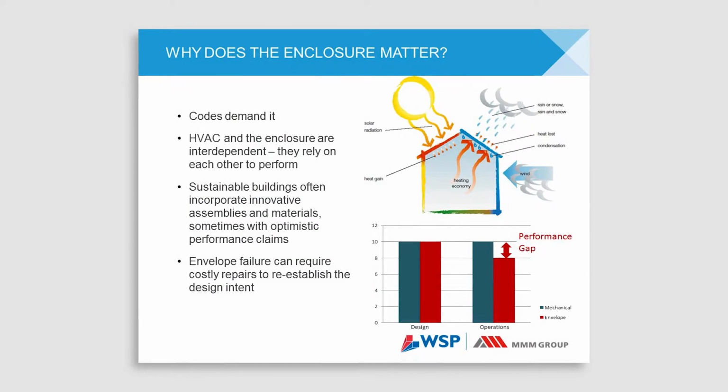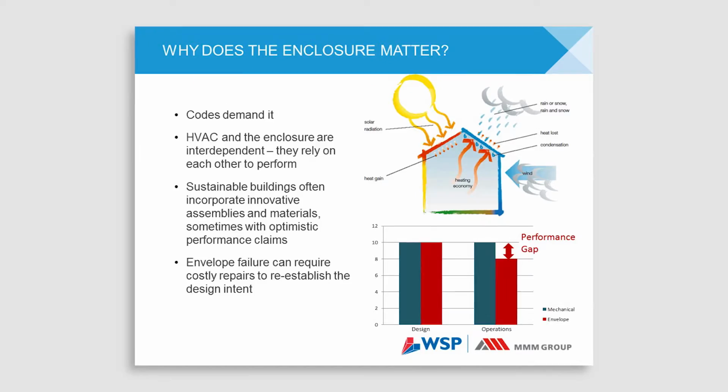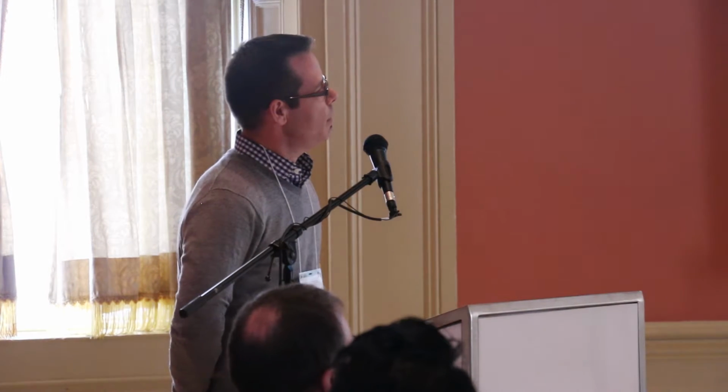I mentioned this performance gap idea before. If we design the mechanical, HVAC, and building enclosure systems to perform at the same level, and one of them has a deficiency during construction or a change, we have a performance gap that we can very rarely make up again.